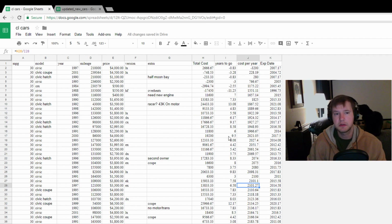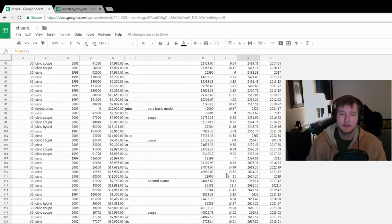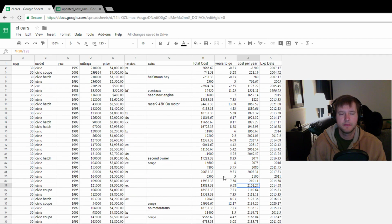So if you notice one that's relatively low, you're like, this is a pretty good deal, I should probably move on this. Or if it's high, you can say, this is no big deal, it's easy for me to find cars that have this kind of remaining lifetime miles per cost, or however you want to phrase it. So that's one way that I did it.